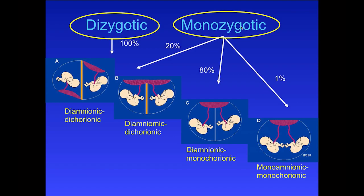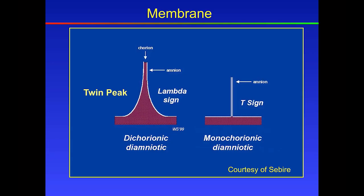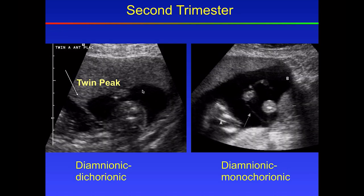If you're monozygotic and you come from one egg, then 20% will be di-di, and 80% will be diamniotic, monochorionic, and then 1% will be mo-mo. The di-dis get followed every 4 weeks for growth and looking at the cervix to see if they're in preterm labor or short cervix. And then monozygotic, our di-mos, get followed every 2 weeks, looking for twin-twin transfusion and for signs of short cervix.